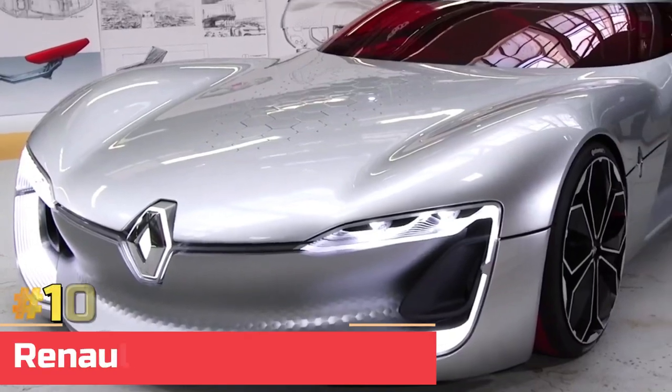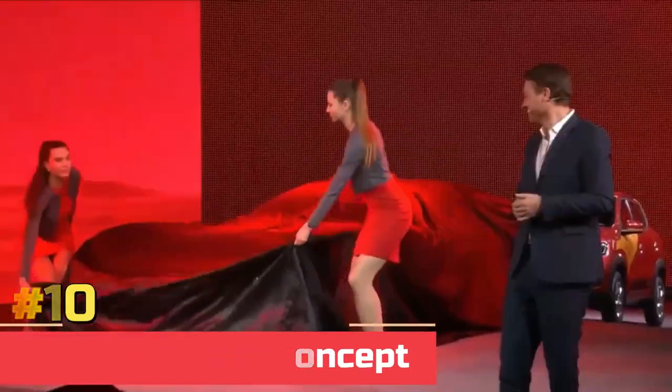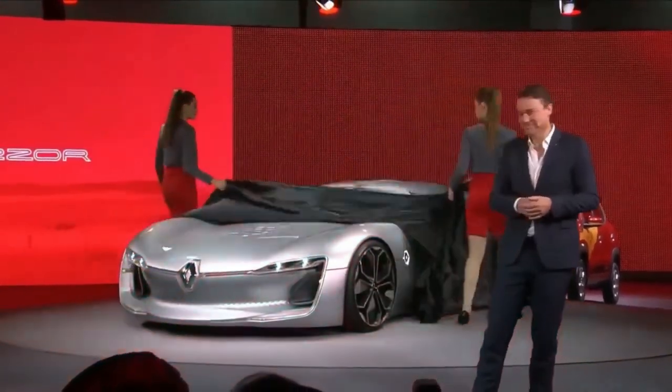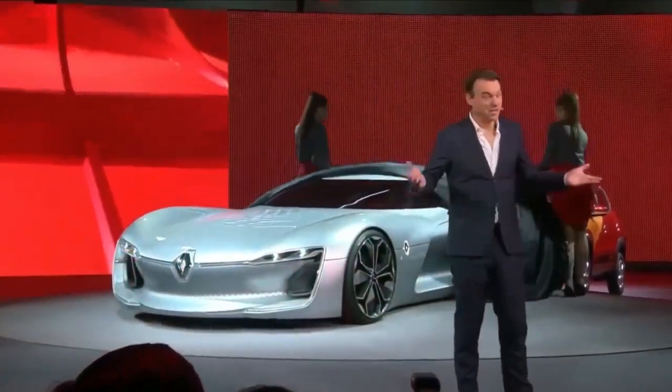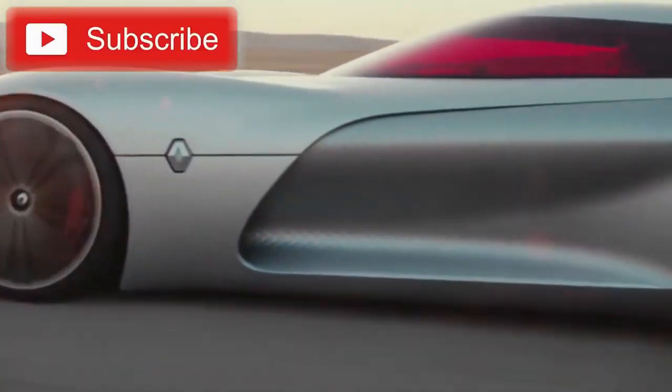Number 10. Renault Trezor Concept. The Renault Trezor is a two-seater electric concept car with self-driving capabilities that debuted at the 2016 Paris Motor Show. The concept was deemed the most lovely.